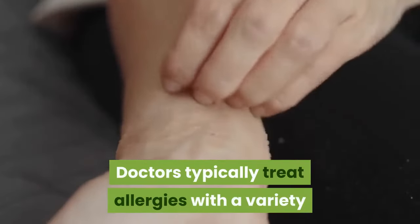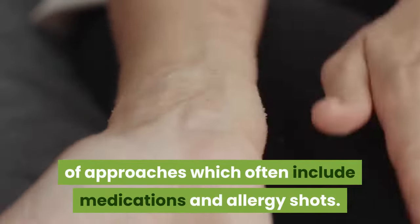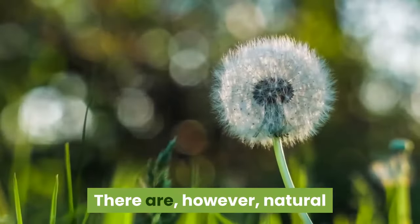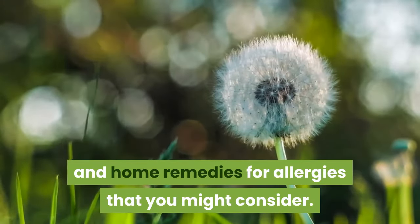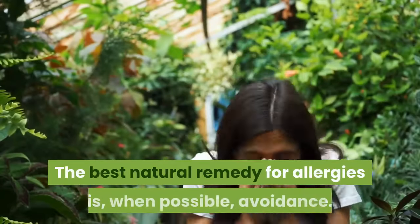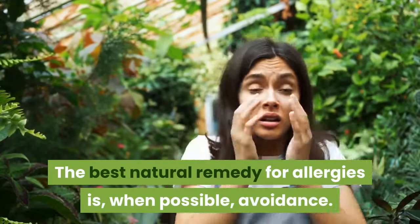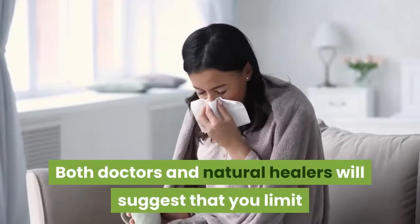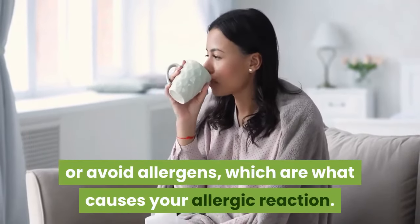Doctors typically treat allergies with a variety of approaches which often include medications and allergy shots. There are, however, natural and home remedies for allergies that you might consider. The best natural remedy for allergies. The best natural remedy for allergies is, when possible, avoidance. Both doctors and natural healers will suggest that you limit or avoid allergens, which are what causes your allergic reaction.